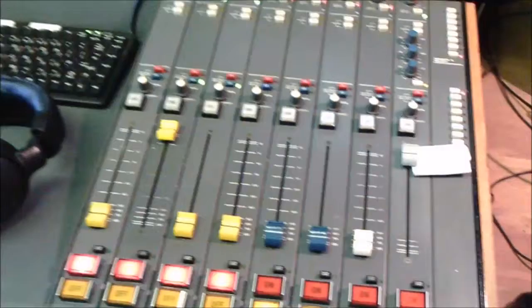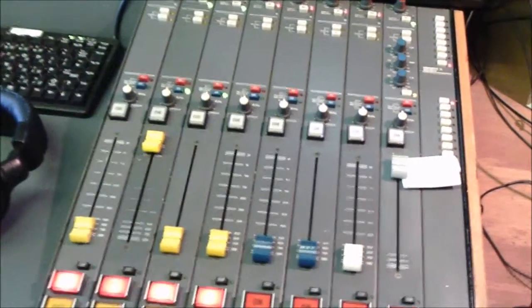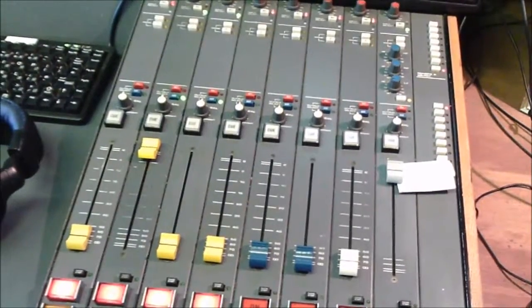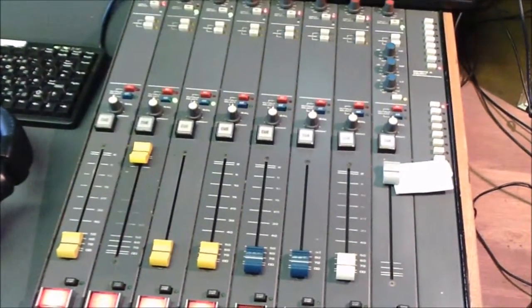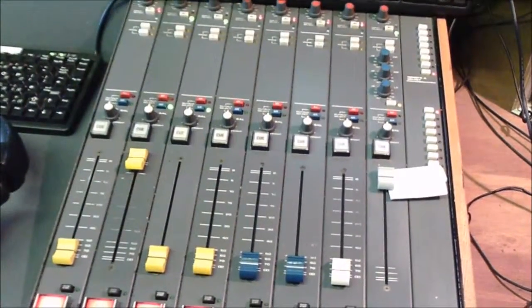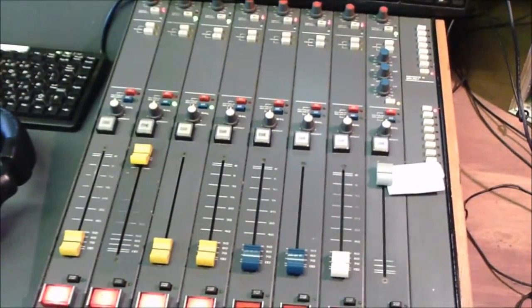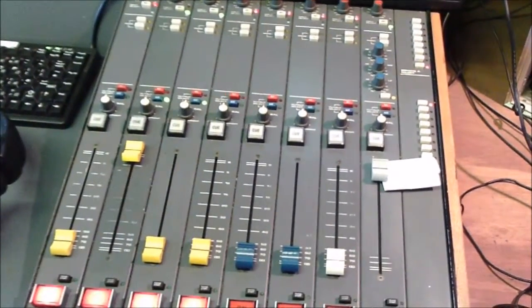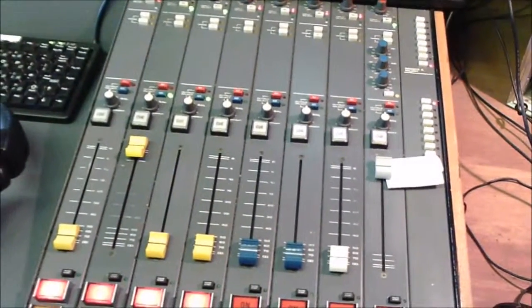If we move over past the script tray to the other side, the 4 yellow faders relate to the 4 cartridges on Competitor, but they can also be switched to Jazzler, which is what they are at the moment. So fader 1 is Competitor, fader 2 is Jazzler 1, fader 3 is Jazzler 2, and fader 4 is back to Competitor. That's how we've got it set up at the moment, but it's just a case of pushing a button and they're all for Competitor.